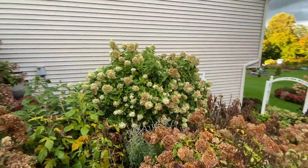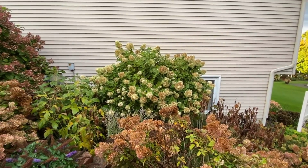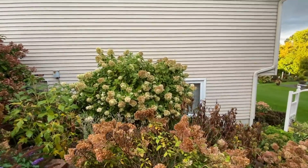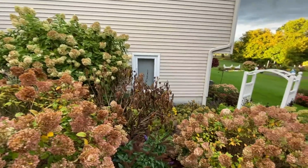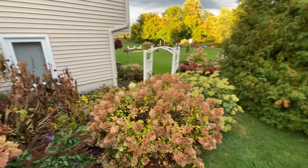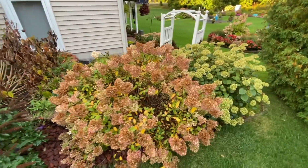In the back there is another hardy hydrangea. That one kind of went from white to it's going to brown, so it's really not coloring up very nice. I think that one's Little Lamb. Let's see here. More hydrangeas. This one here is again a Bobo.